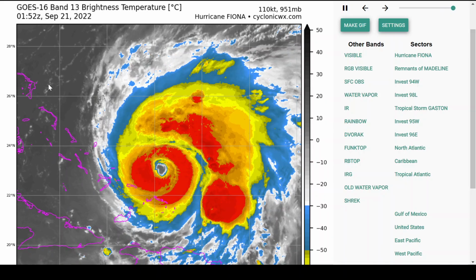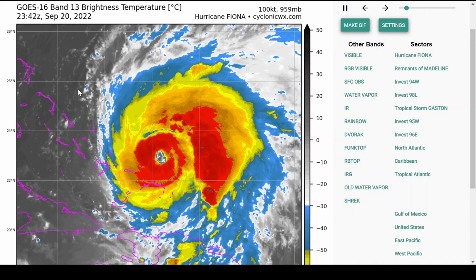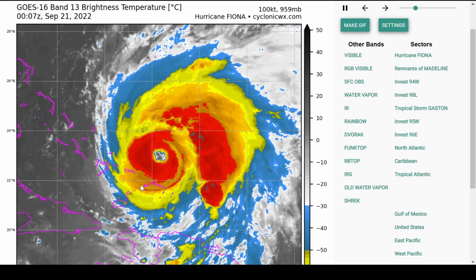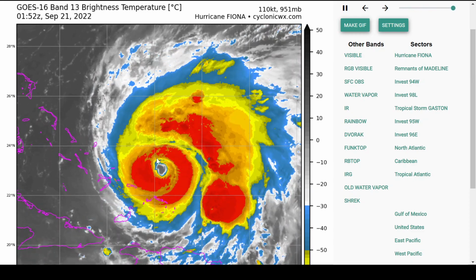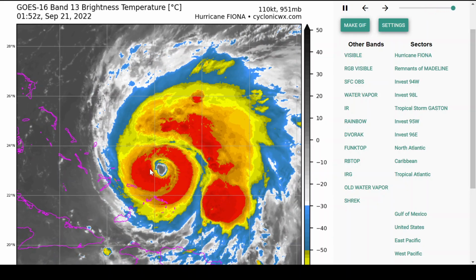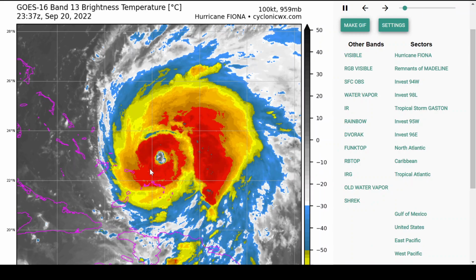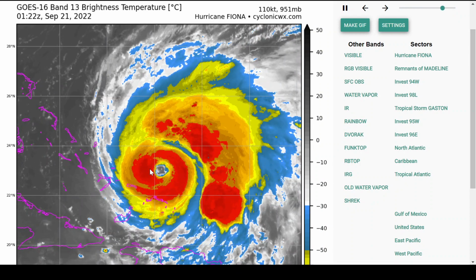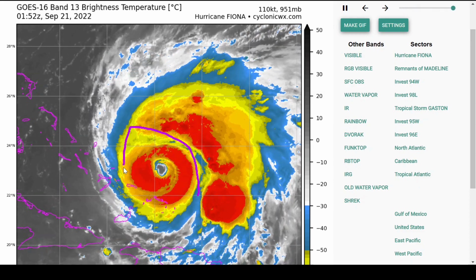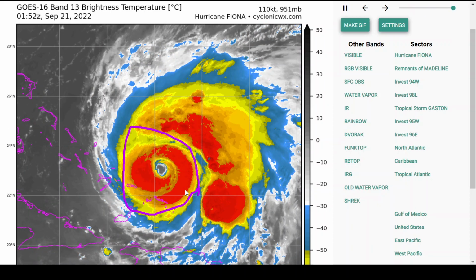So this has really been ramping up today, especially lately. You can see it's starting to really look impressive on satellite imagery and infrared imagery here. You can see the eye has cleared up pretty nicely. It's not perfectly round and not perfectly clear, it's still got a little bit of work to do. But it's got a nice round CDO. Convection has gotten pretty deep, so it's a pretty impressive cyclone.